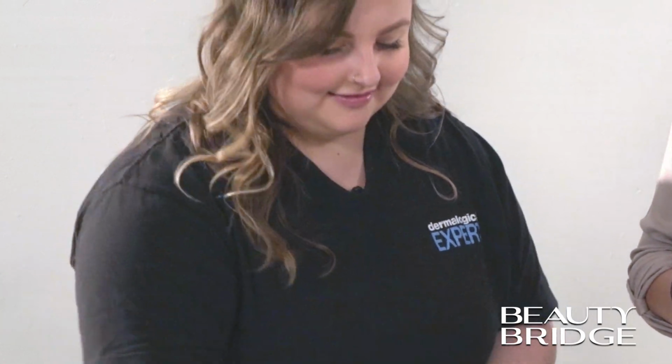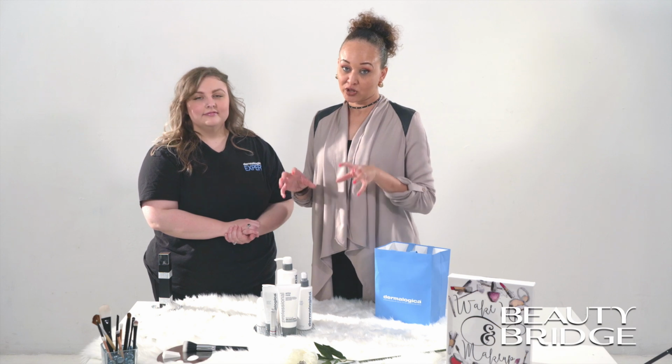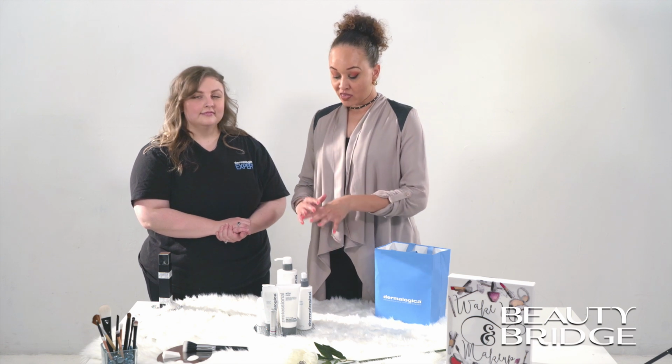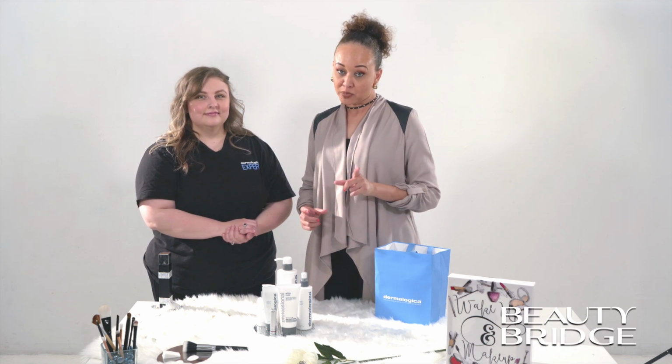Very easy. Okay. So oily skin types, these are the products specifically for you. We have our cleanser, a mask, moisturizer, and toner. And this is specifically for you. You can find all of these products at Dermalogica on Beauty Bridge.